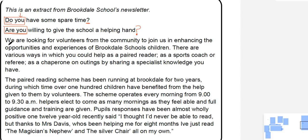Now let's carry on to the first paragraph. We are looking for volunteers from the community to join us in enhancing the opportunities and experiences of Brookdale School's children. Now, there is a mistake in this sentence. It's nothing to do with the S's at the end of opportunities and experiences. There's no need for any kind of apostrophe here because these are simply plural nouns, and we only use apostrophes to show possession or omission of a letter. In, for example, don't or haven't, you will get an apostrophe where the O has been dropped.